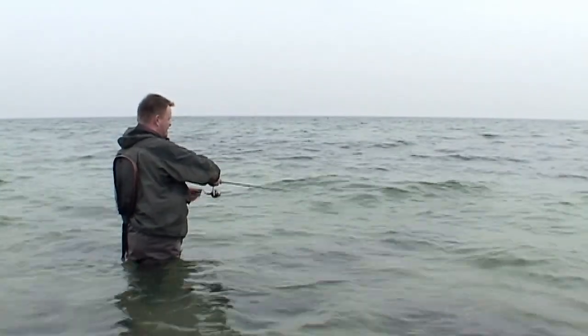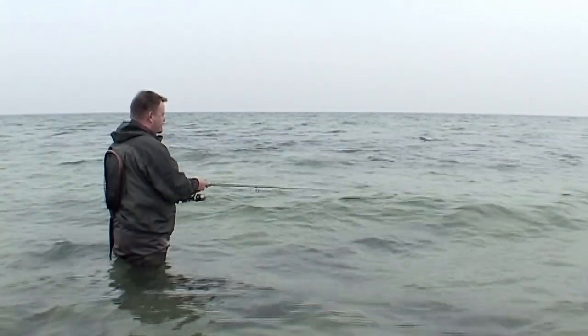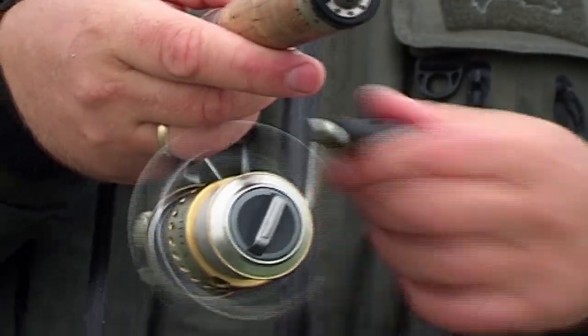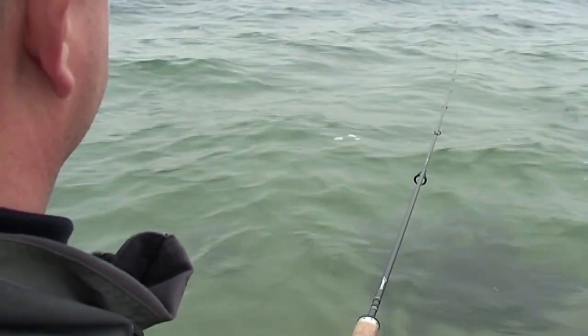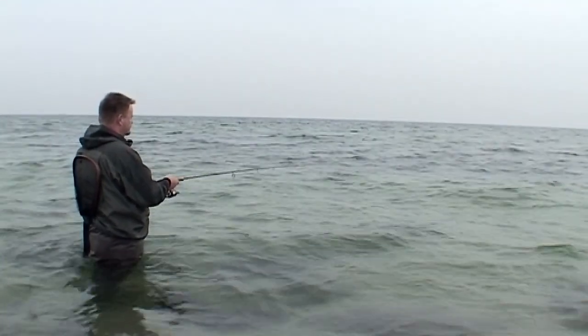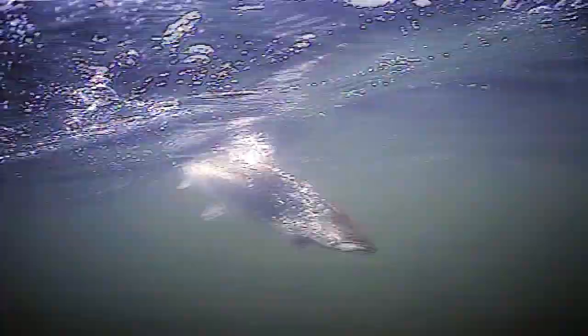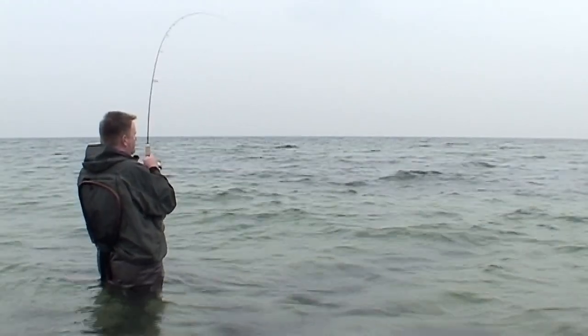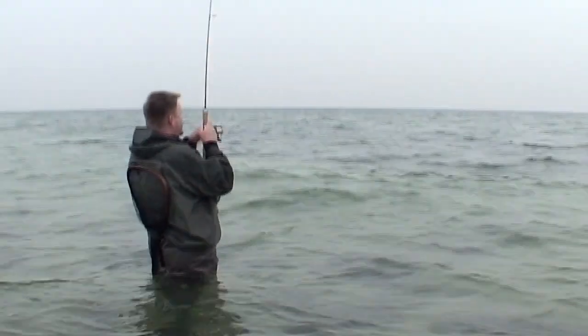Thomas is right. During our filming, we often see that sea trout follow right behind foraging porpoises. A nice shiny sea trout above the size limit. But the fish gets off the hook.